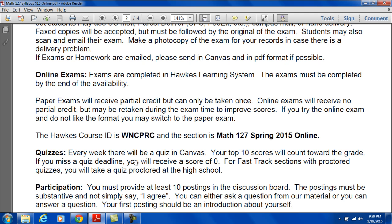There's the course ID for the Hawks. Quizzes. Every week there'll be a quiz in Canvas. Your top 10 quiz scores will count toward the grade. If you miss a quiz deadline, you will receive a score of 0. And for fast track students, you'll have proctored quizzes, and your teachers will handle that.